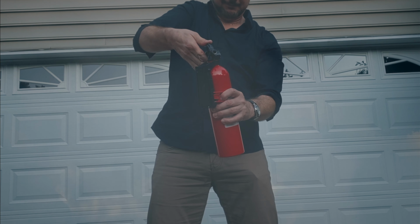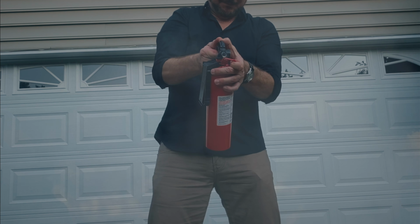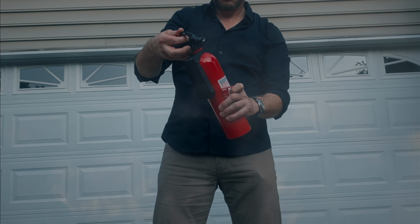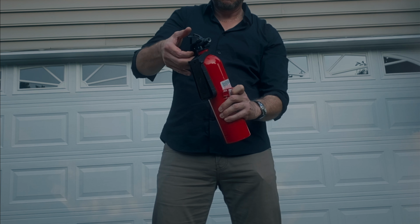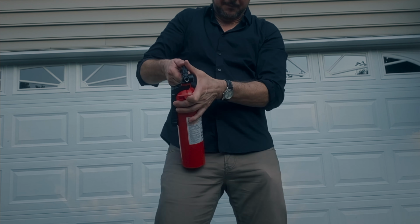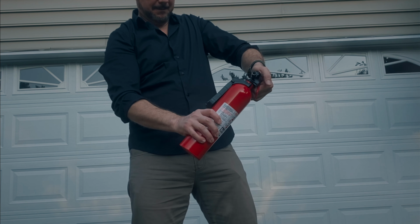Well, that looks easier in the movies. Oh my God, it doesn't burn anymore. Am I supposed to break this tap off? Probably not. They say every second counts in a fire.